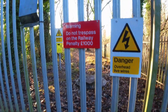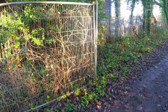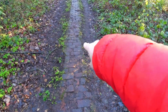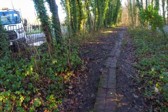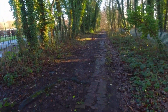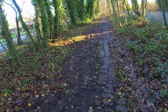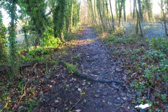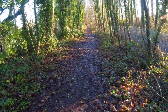What's this here? Do not trespass on the railway. CCTV in operation. This is quite weird. Is this a path or is it a wall? Interesting. Yeah, they definitely look like old barns then. We'll go with that one, eh? Right, so let's carry on up the Brunt Lane.